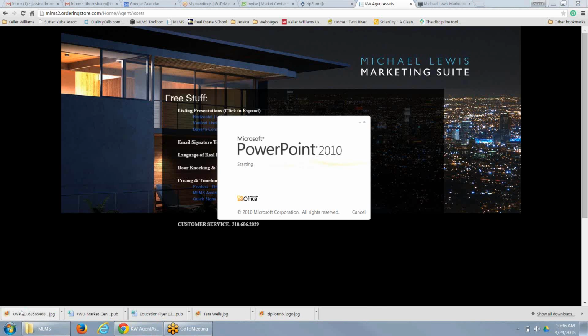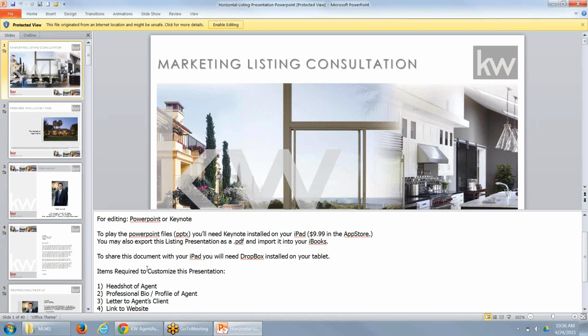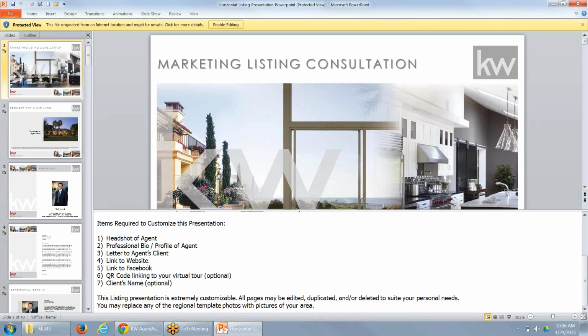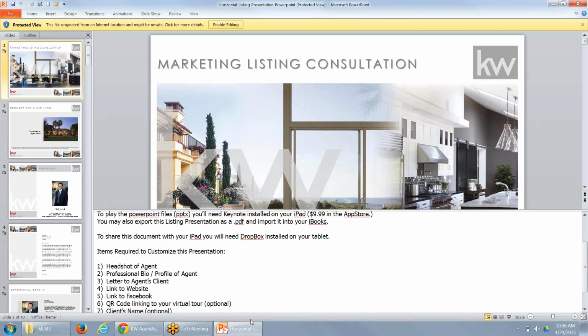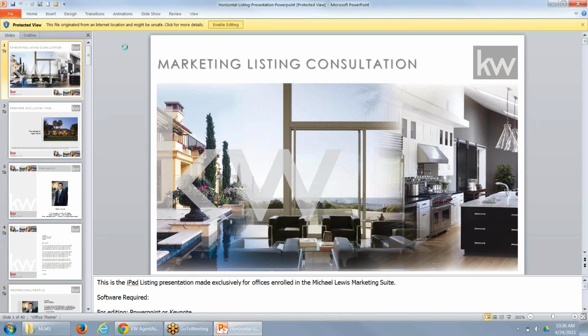When you open the PowerPoint, everything inside is unlocked and completely customizable. I would like to point out that down at the bottom right here in the notes section, it does give training information on how to do each thing. So when you download it, you can review all this training information step by step. Go ahead and enable editing.